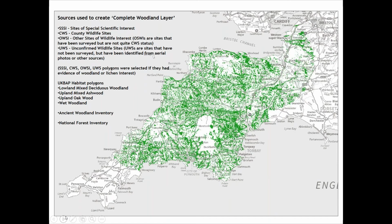So it's all very well saying we're going to conserve the woodland type that we've just mentioned. However, how do we know where that woodland is, and how do we start to focus attention on the ground for people who might want to go out and survey their local woodlands? There is no one source of woodland spatial data available for this habitat type.